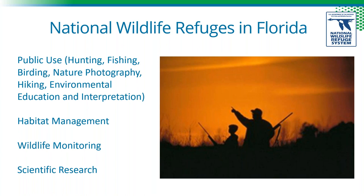We also conduct habitat management, such as prescribed burning, to reduce the risk of wildfires to our communities and to improve wildlife habitat. Refuges also monitor wildlife populations, and we serve as living laboratories for scientists and students.